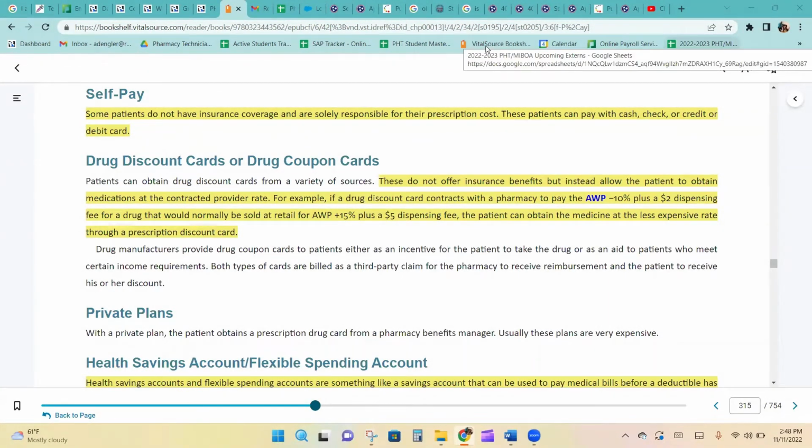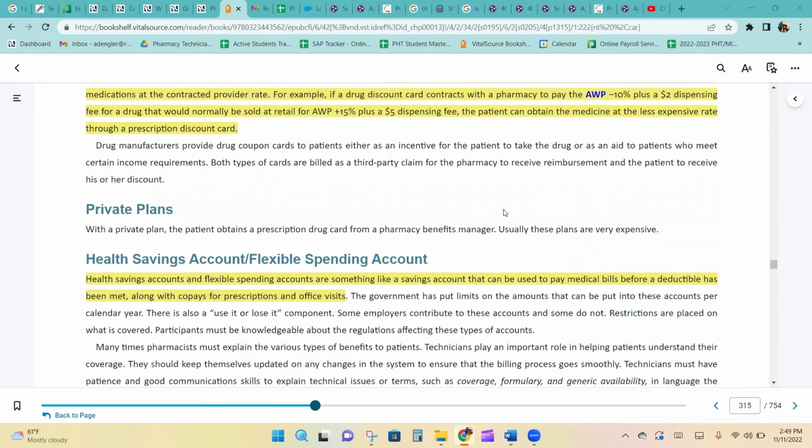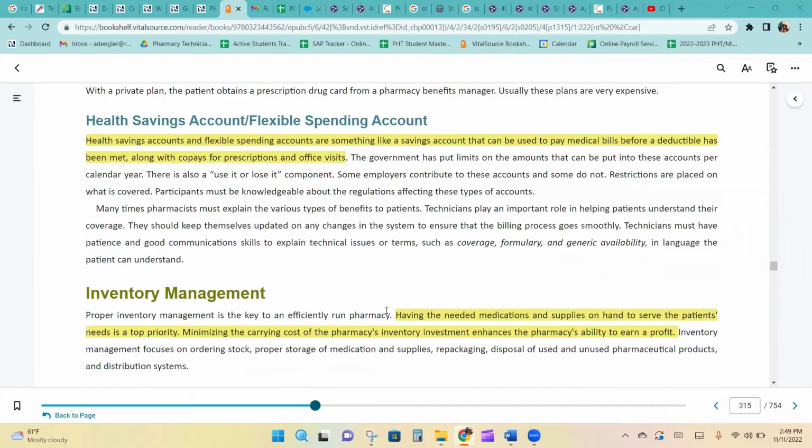Patients can obtain drug discount cards from a variety of sources. These do not offer insurance benefits, but instead allow the patient to obtain medications at the contracted provider rate. For example, if a drug discount card contracts with a pharmacy to pay the AWP plus 10% plus a $2 dispensing fee for a drug that would normally be sold at retail for AWP plus 15% plus a $5 dispensing fee, the patient can obtain the medication at a less expensive rate through a prescription drug card.